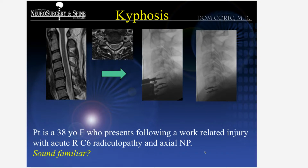Is any of this sounding familiar, Dr. Geyer? So not at all. Slide. Look at the intraoperative pictures. They look perfect intraoperatively. Look at that artificial disc. And then let's go to the next slide.